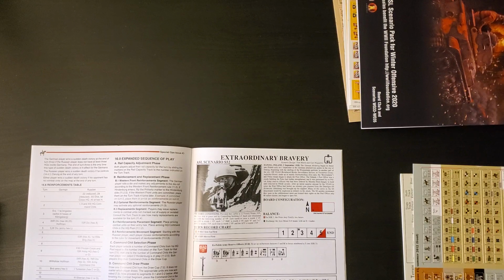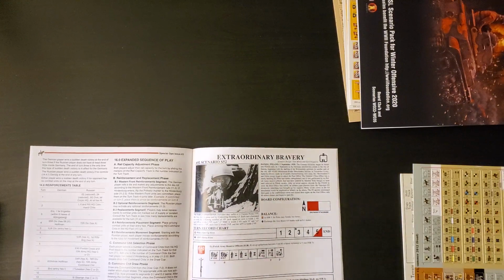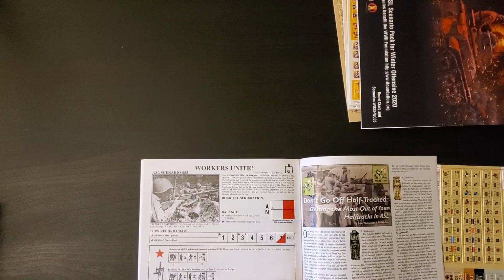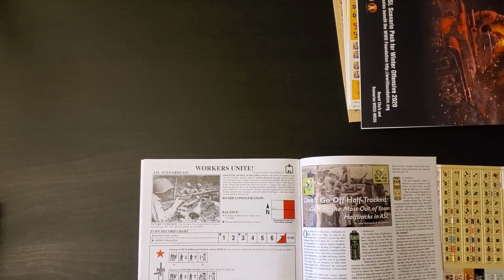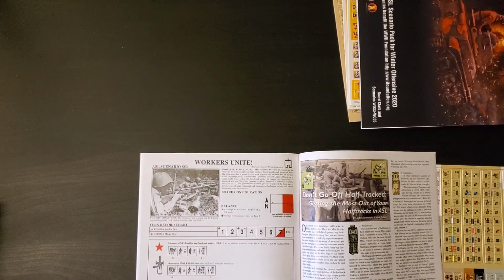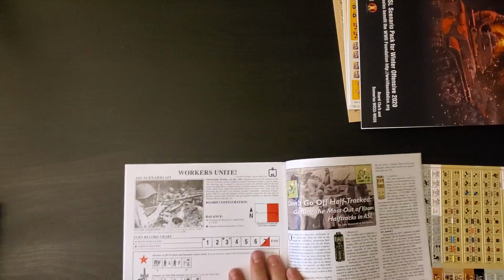Not sure why they're marked Axis and not Germans, but Danzig, Poland, 1 September 1939. That's super early war. The next one is Workers Unite in Smolensk, Russia, 1941. Amusingly, I have an unboxing video of Smolensk Barbarossa Derailed coming, so check that out if you want to. Russians versus Germans here.